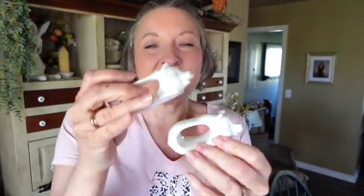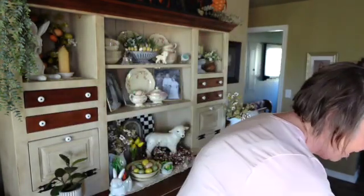The only bad thing, there were only two of these napkin rings, and I paid 50 cents. I think he charged me 50 cents each, which still is a good deal. But, so cute. I'm going to have fun decorating, and then this just sitting there with it.